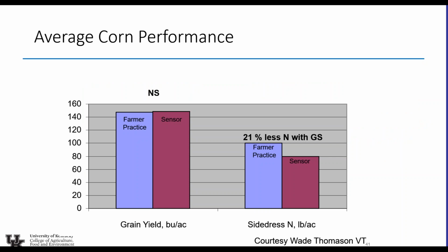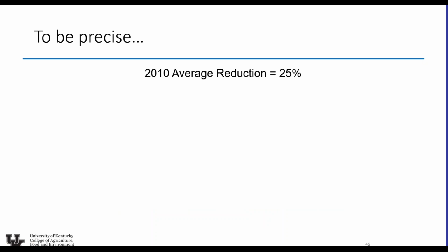So just a little bit about performance. This is data from Wade Thomason down at Virginia Tech when he verified his model, and over many field sites, he was reducing side dress N about 20% with no statistical difference in yield. Just because I like to harp on precision, here's some data from Maryland, 2010. We did for many years large field trials with this, with full nitrogen response trials in the field, and then using the GreenSeeker sensor and Wade's algorithm. We saw an average reduction of 25%, so in line with what he found over the long term.